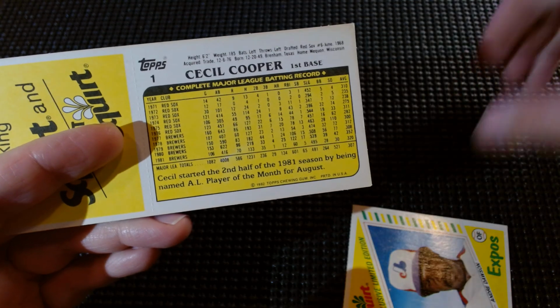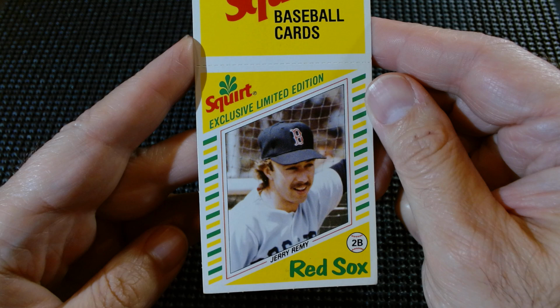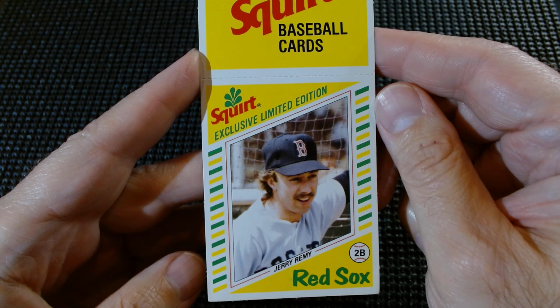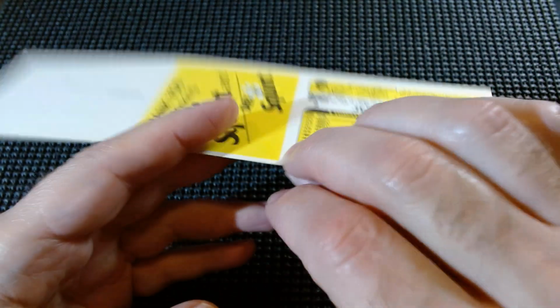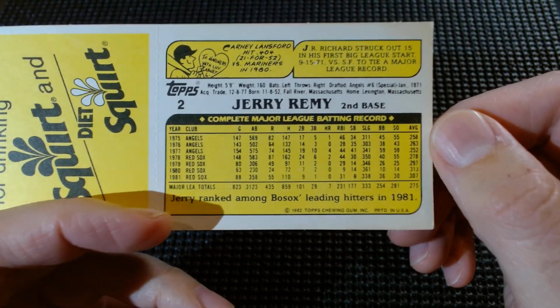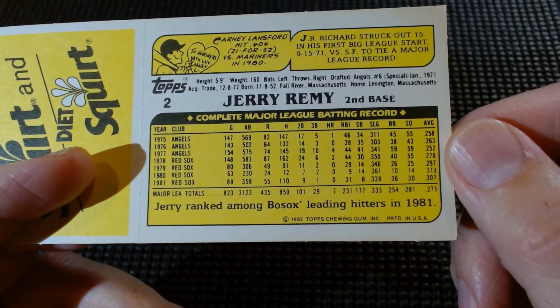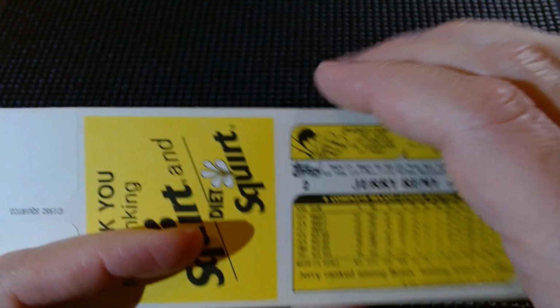Alright, let me adjust these cards one more time. Falling all over. So Cecil Cooper, number 1. Number 2. Jerry Remy. Gotta always remember to move my cursor from my mouse away from the stop button, because I accidentally got 12 minutes in the last video and had to start over. So Jerry Remy, see, that one's got the comic up there, so you can read all that. Topps Chewing Gum, printed in USA. Feel free to pause those and take a look at those if you like.